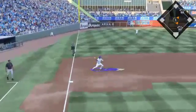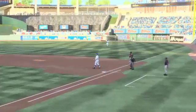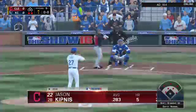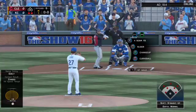Grounded down the third baseline. Moustakas is there. The second for 1. On to first, and they turn the double play. Jason Kipnis gets his first opportunity now in the top of the first with nobody on.